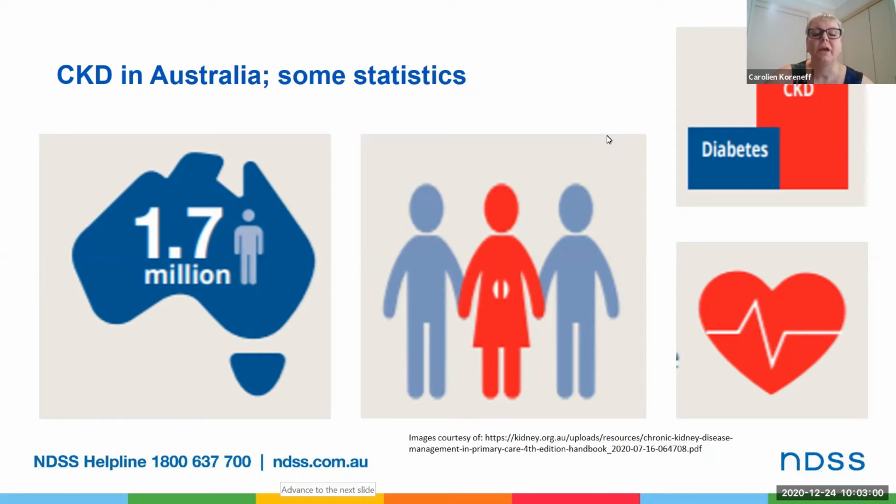People with CKD have a 2 to 3-fold greater risk of cardiac death than people without the condition. And CKD is a stronger risk factor for future coronary events and all-cause mortality than diabetes.